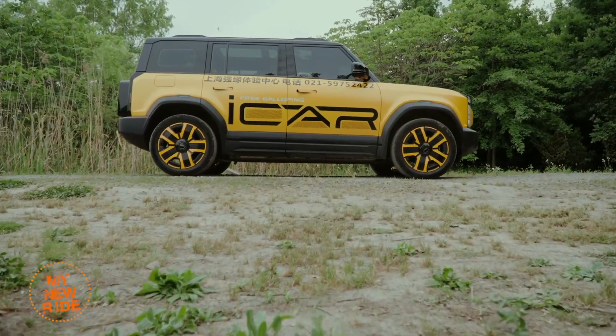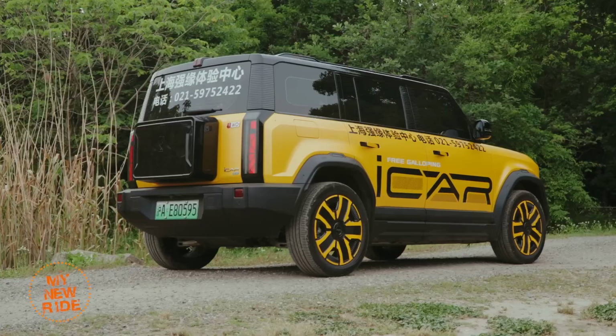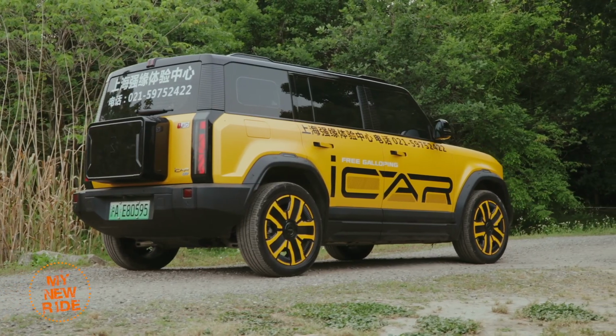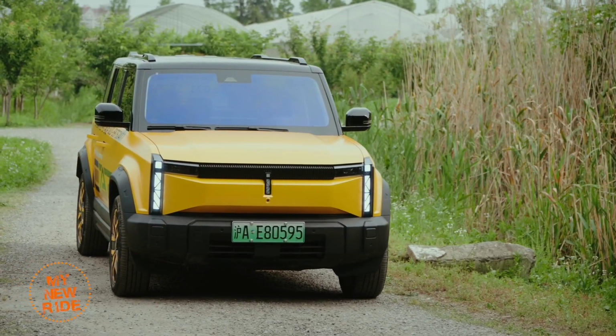At least we can say with confidence that the iCAR 03 is cheaper than any vehicle that would have come from Apple, with prices ranging from $15,400 to $23,500 US.